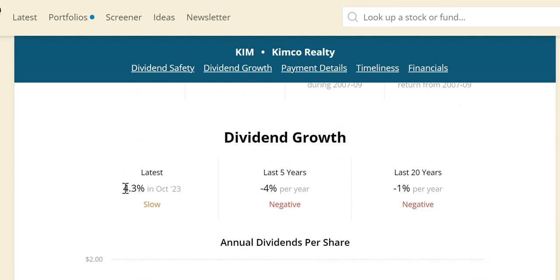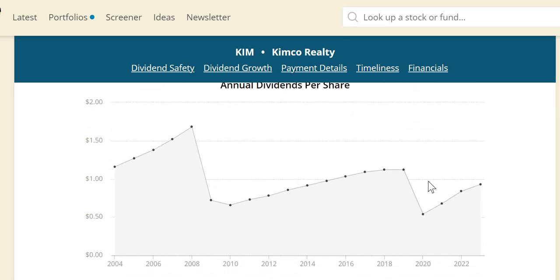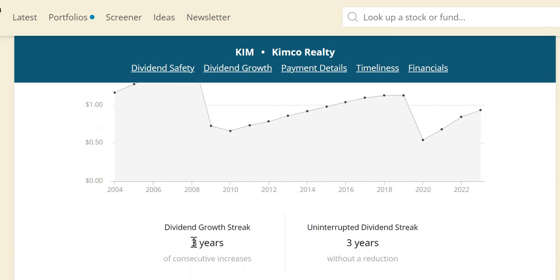In terms of dividend growth, well, the latest increase was October, around 4.3%, pretty much in line with the inflation increase that we try to advocate on the channel, although we do know they did recently have a dividend cut, hence why we do see these drops in 2008 as well as 2019. However, they do have 3 years now of consecutive increases.